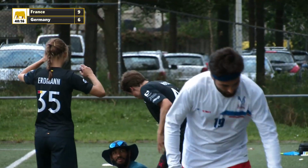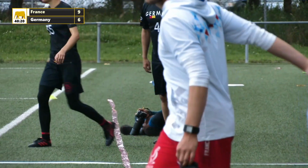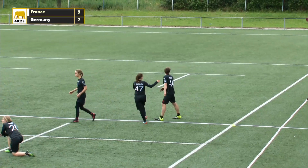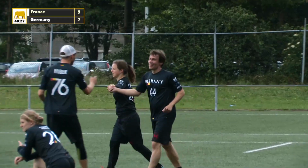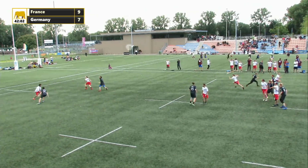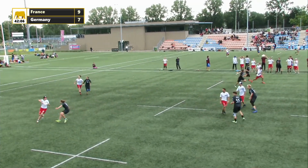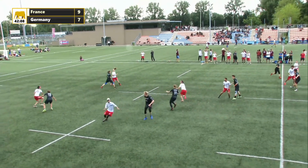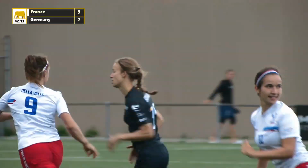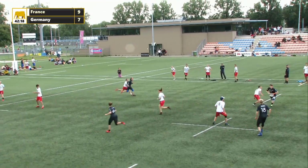And a nice throw from the Germans. And that let them out of jail a little bit because the French D was absolutely phenomenal there, Hillary. It was beyond anything that they could have ever wished for. French champions are just moving around the handlers. A big block there from the Germans. It's just what they need. Keep that momentum going and move the disc quickly.